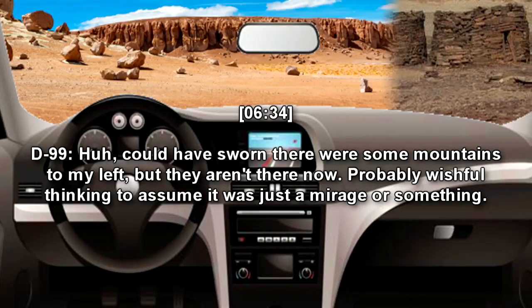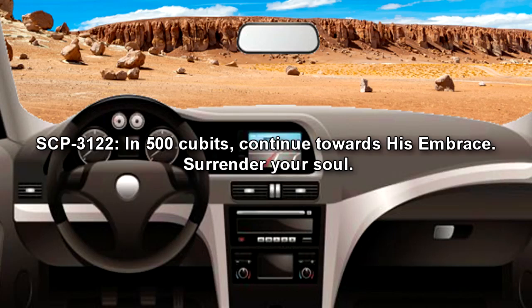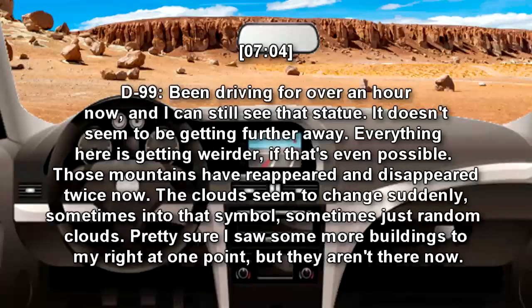Huh. I could have sworn there were some mountains to my left, but they aren't there now. Probably wishful thinking to assume it was just a mirage or something. In 500 cubits, continue towards his embrace. Surrender your soul. Been driving for over an hour now, and I can still see that statue. It doesn't seem to be getting further away.